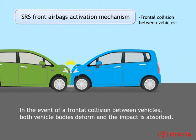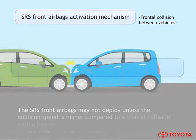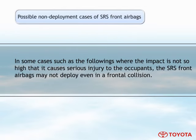In the event of a frontal collision between vehicles, both vehicle bodies deform and the impact is absorbed. In such a case, the SRS front airbags may not deploy unless the collision speed is higher compared to a frontal collision with a barrier. In some cases, such as the following, where the impact is not so high that it causes serious injury to the occupants, the SRS front airbags may not deploy even in a frontal collision.